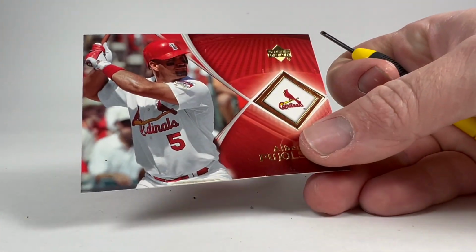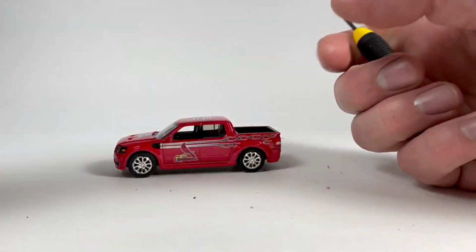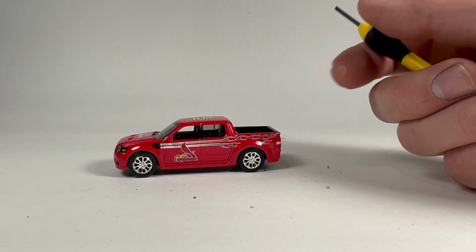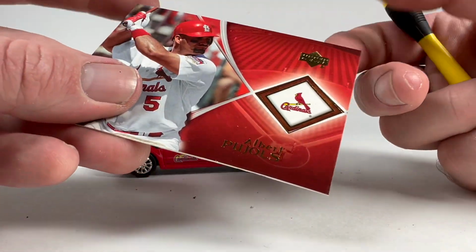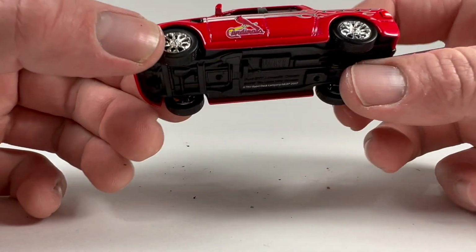Is this Upper Deck card worth anything? I don't know. Look her up on eBay. Maybe I'll give it away on Whatnot. Albert Pujols. You know, I'm more of a Brewers fan, of course, than a Cardinals fan, so... Although, in the way that they put the card in, it's kind of damaged anyway. No idea. All right, probably not worth anything. But there's this.